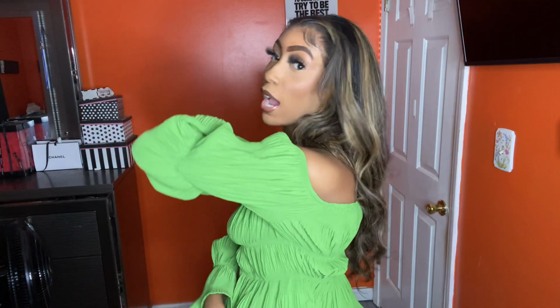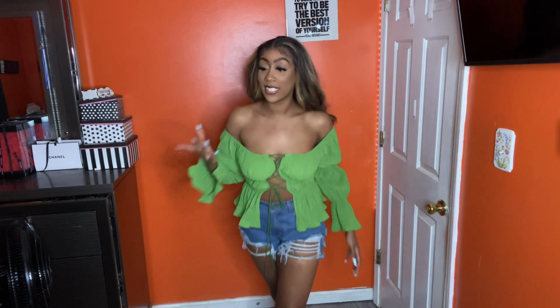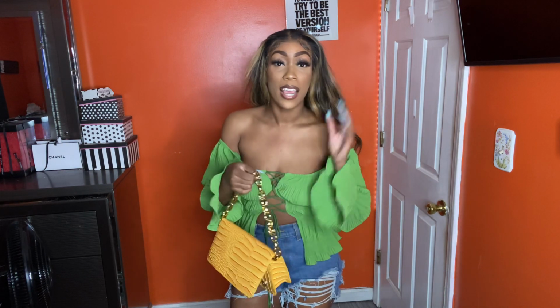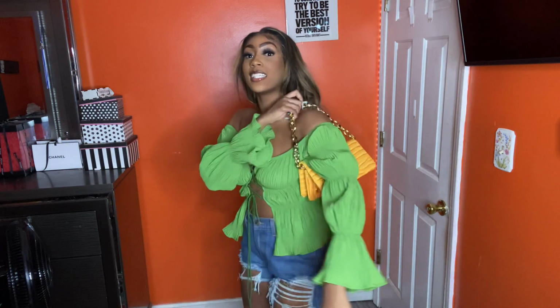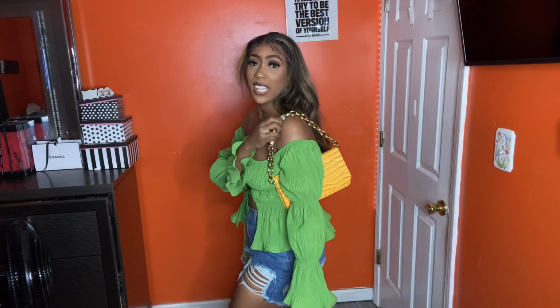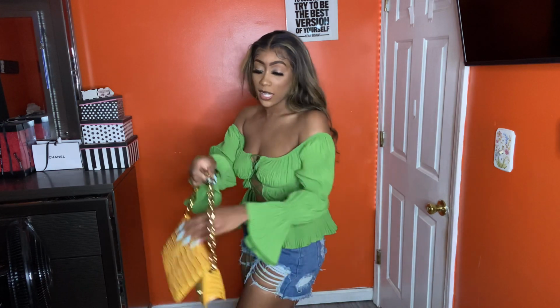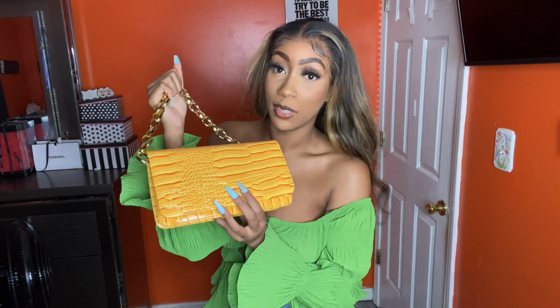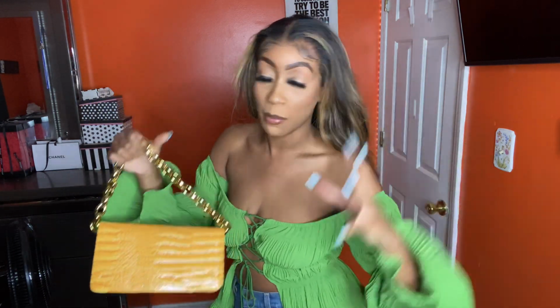But look at the material. Look at the material. This is some fancy stuff, you all. I think this color actually looks really nice on me too. It's cute. Now, see, that'll be a time I'll love to mix and match colors. So this yellow and green, it looks interesting. That's kind of cute. This bag is just so much fun to play with, you all. There's so many outfits you could do with this when you think outside the box.